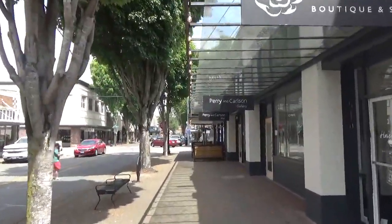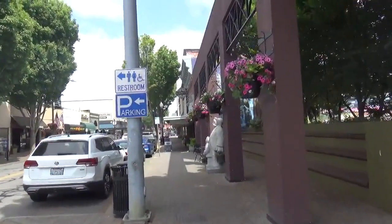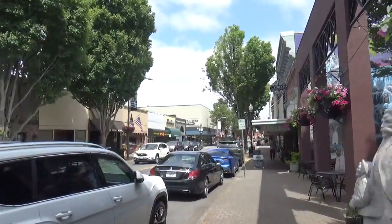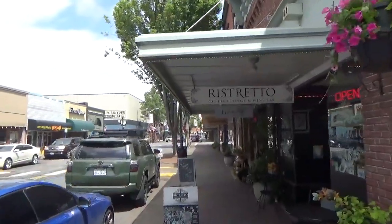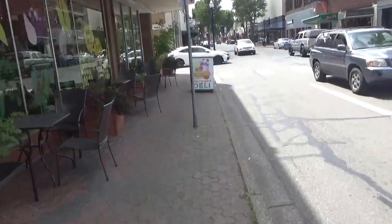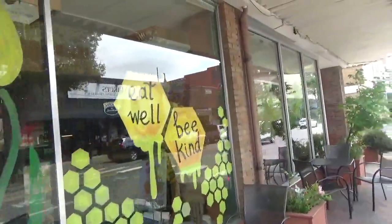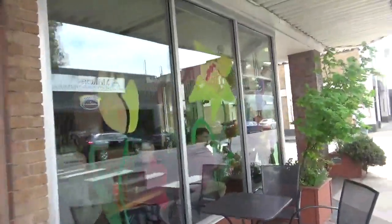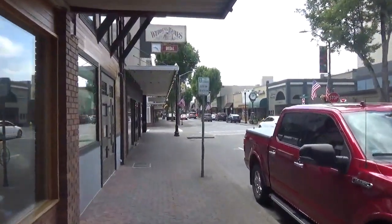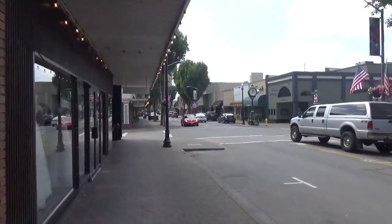So this is the old downtown area, shopping district. Also, as mentioned earlier, I said it was kind of a cool day. You can see it's a lot sunnier. It is warmer. People have come outside to enjoy the warmth. Coffee lounge and wine bar. As you can see, this is also kind of a fancy area. Co-op's Deli with ice cream. I think this might be the birthday I am looking for. So I had a milkshake and an iced tea, and it was pretty busy in there, and it's busy here in downtown. I will be leaving downtown soon.